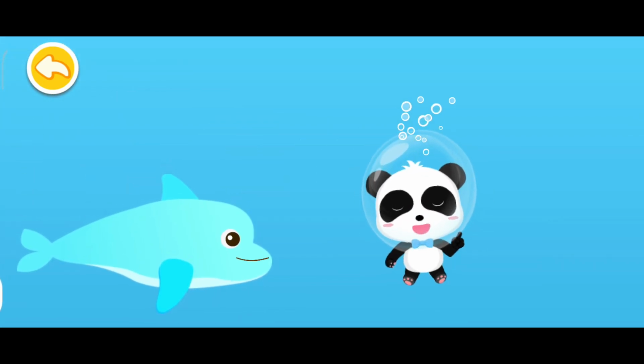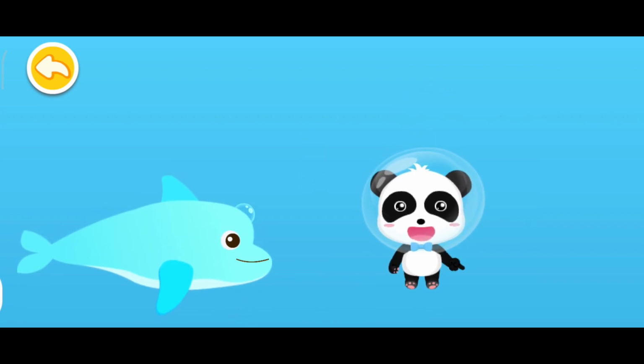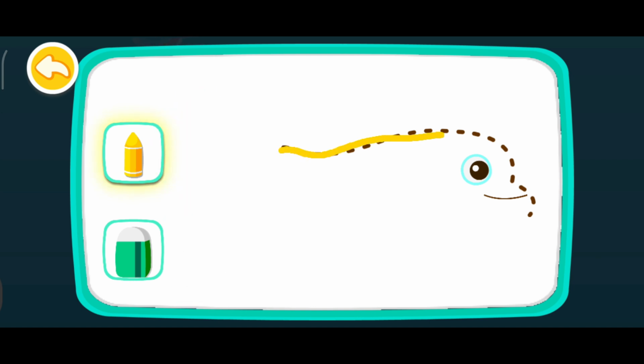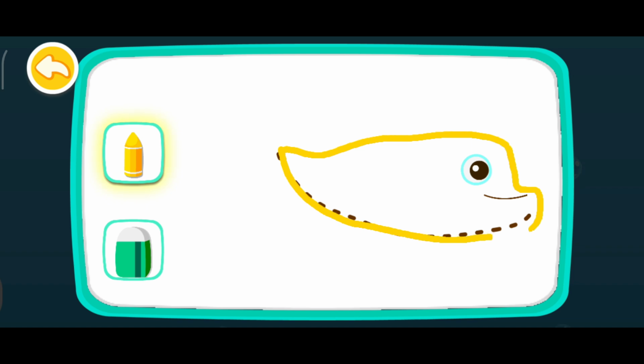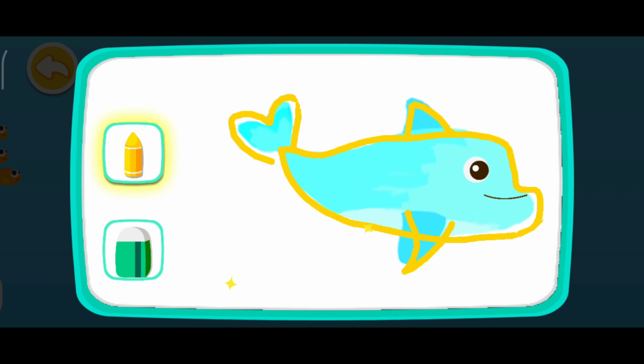The dolphin is so cute. Let's draw one too. Dolphin picture complete.